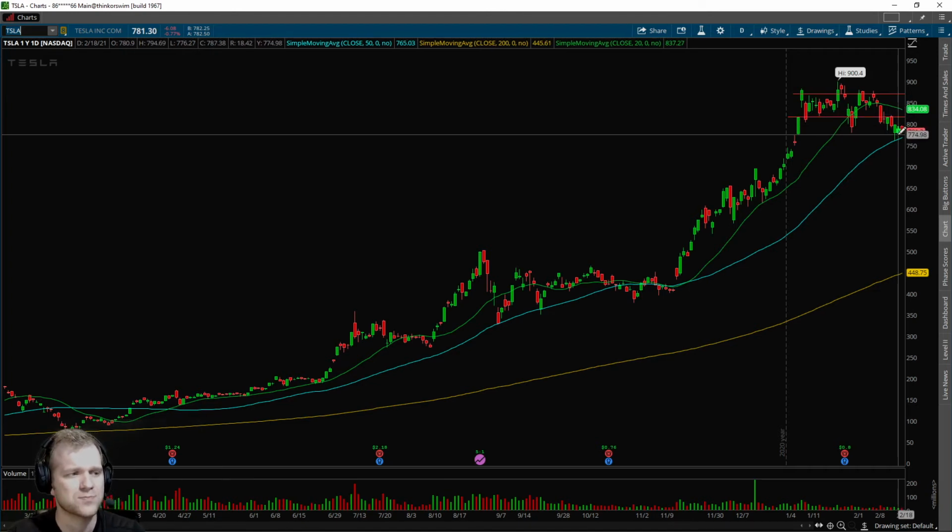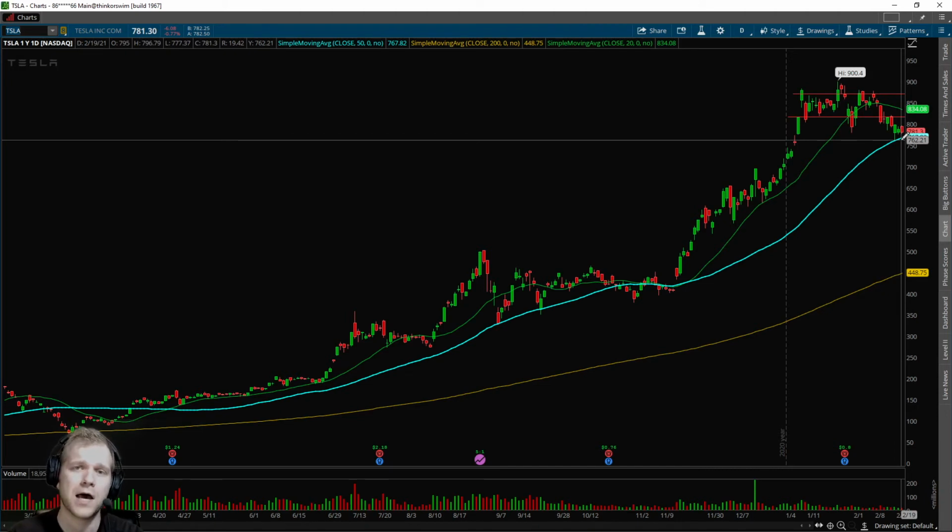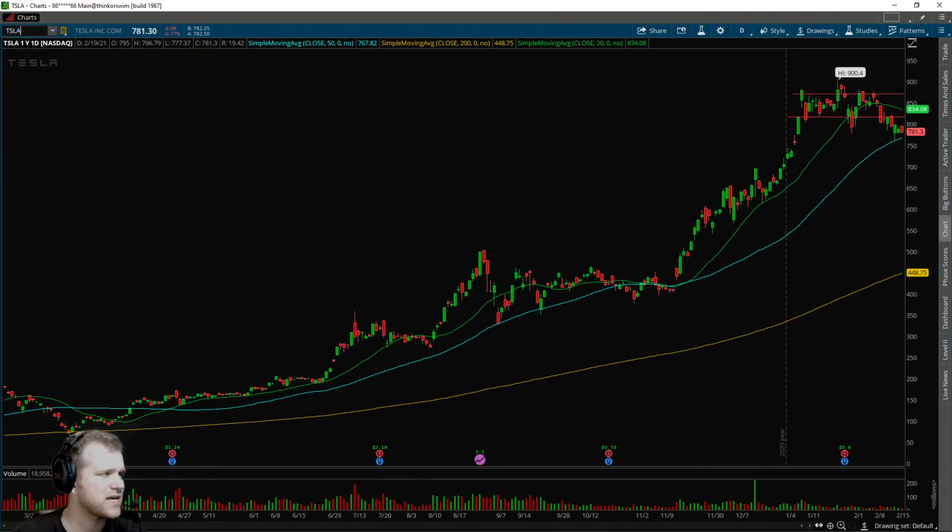But if we see this breakout, if you see that volume surge, if it rolls through the 50, I would expect a lot of people to start piling in. I'd expect some day trading opportunities out of this one for sure.